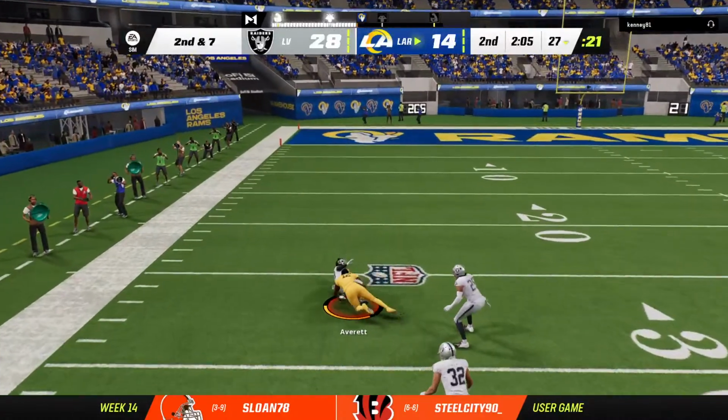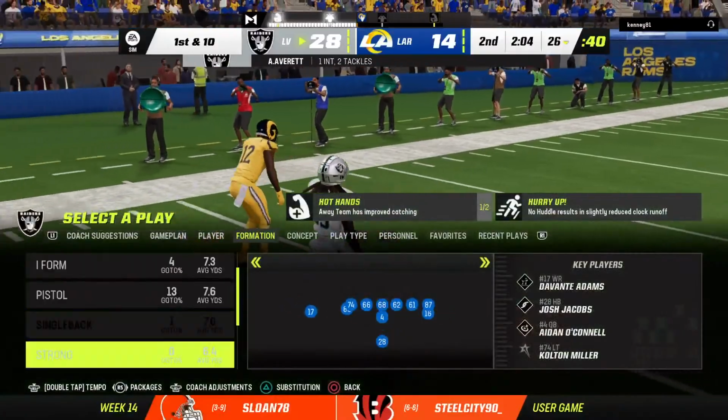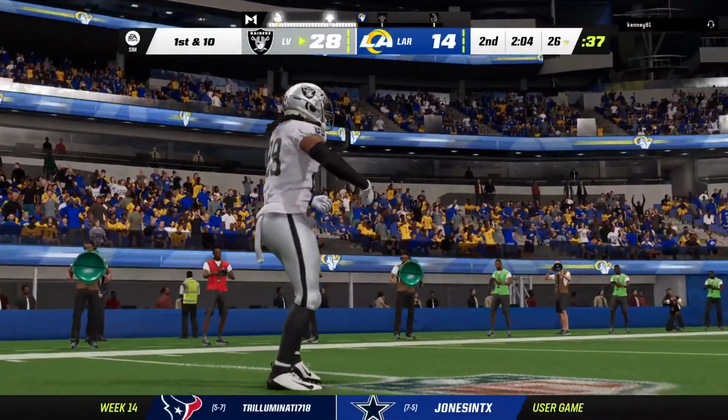And still in the first half here. Oh, and a bad throw there. It's intercepted. Anthony Averett picks it. And the Raiders are going to have it here just past the 25.